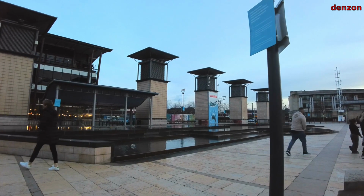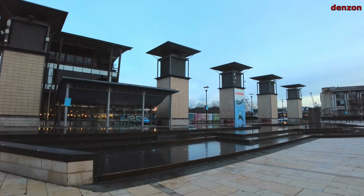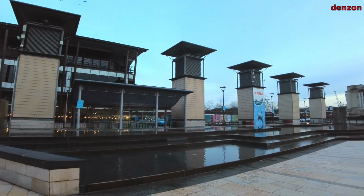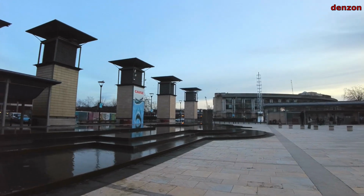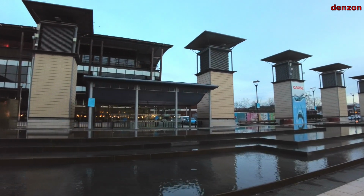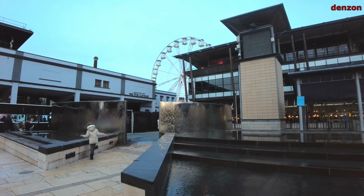There's the pier. People sometimes gather here for some events and art exhibits. So this is the water feature, guys.